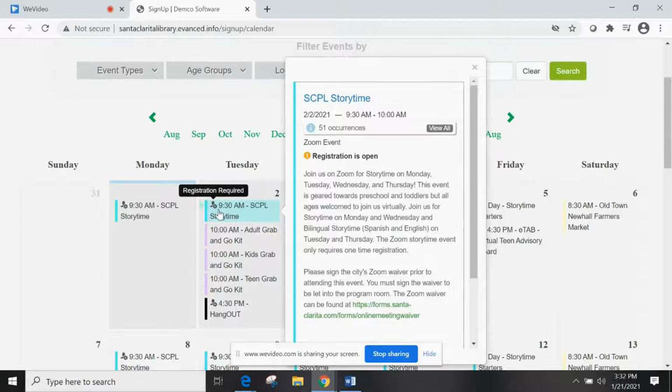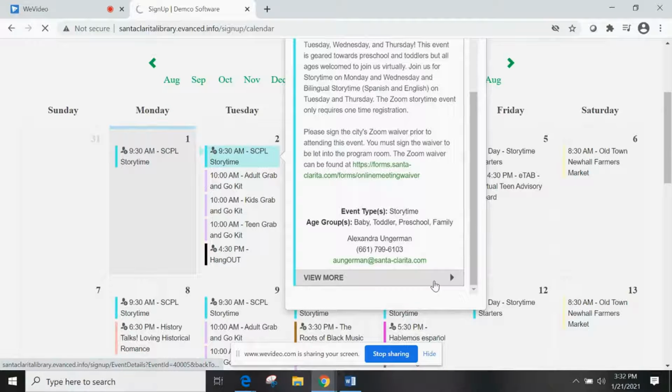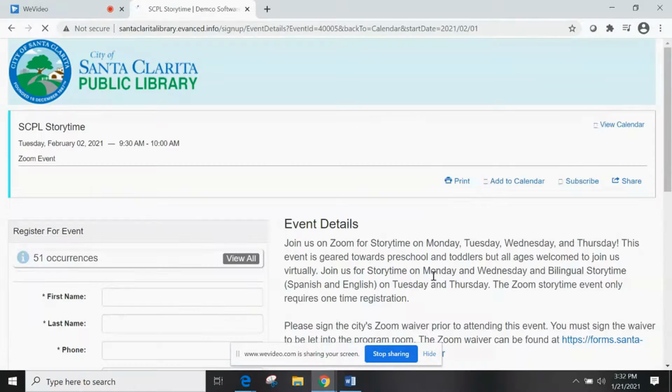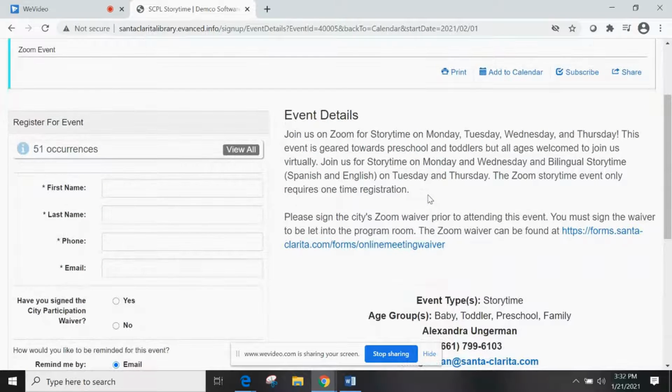After you have selected the event you want to register for, click once to see the event details. Scroll down to the View More button and click to expand. A registration page will load for you to fill in your basic information. Please note that the name and email used here will appear on your registration.